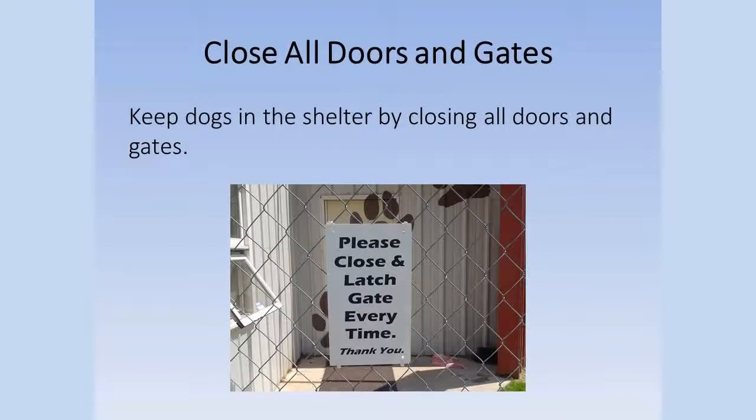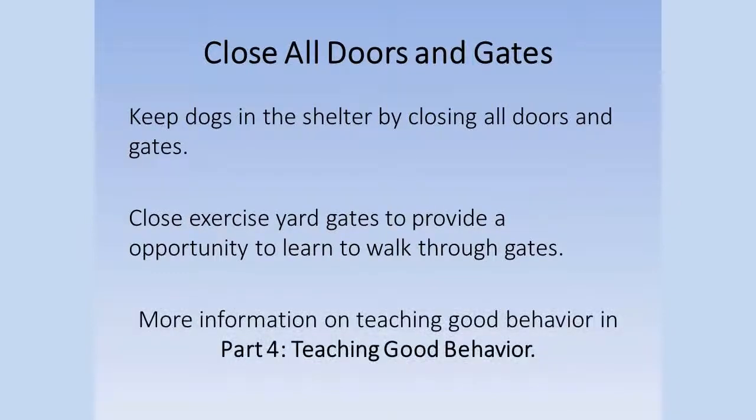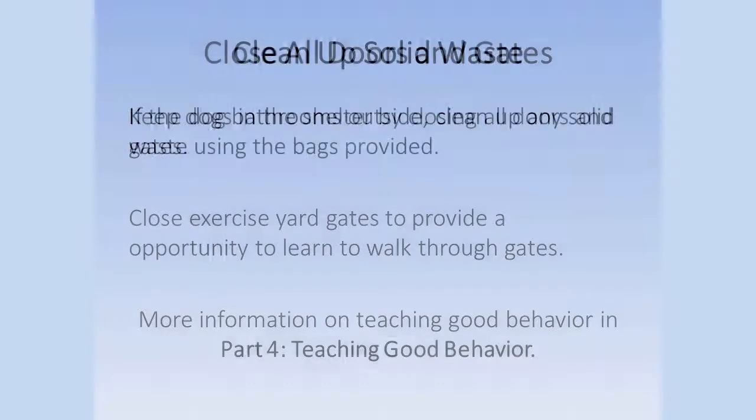Closing doors and gates keeps dogs safe by preventing them from getting out of the shelter. Closing gates outside, even when the yards are empty, can even give dogs extra opportunities to learn how to walk through gates using good behavior. Encouraging good behavior will be discussed in more detail in the next segment of the video.